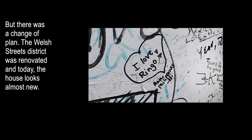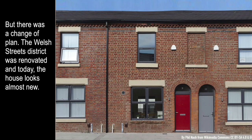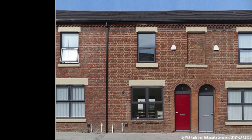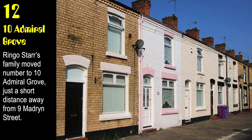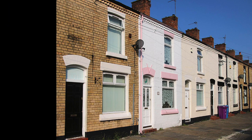But there was a change of plan. The Welsh Streets district was renovated, and today the house looks almost new. Ringo Starr's family moved to number 10 Admiral Grove, just a short distance away from 9 Madryn Street. Ringo lived here until he became famous in 1963.